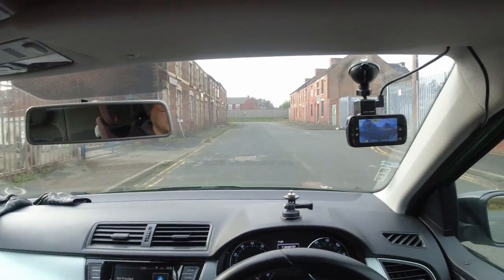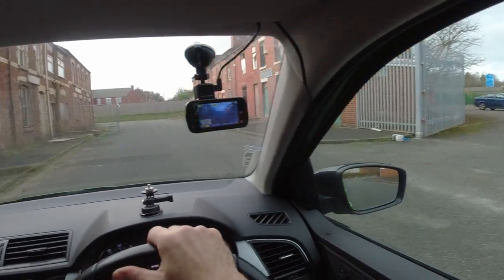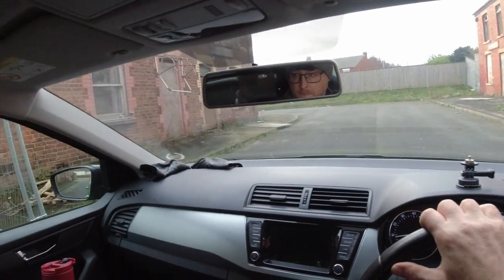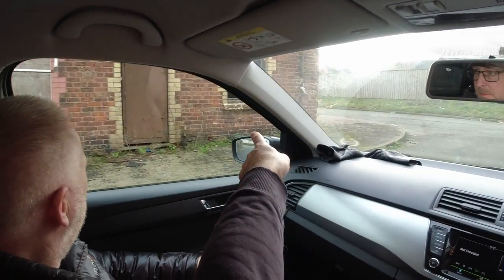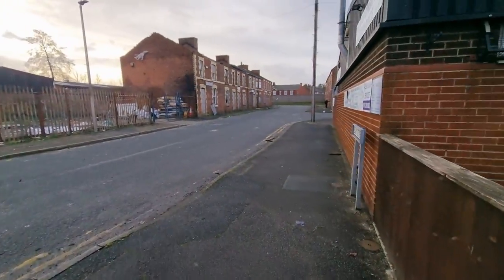Take the next left onto Elm Street, then you will arrive at your destination. It's better than nothing. Yesterday. Hey, look. Get in there. Welcome to Elm Street.